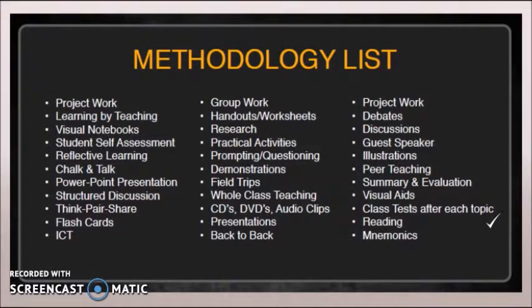Therefore, the first aim on my agenda when planning this scheme was to broaden the variety of resources and methodologies to include PowerPoints, the use of ICT, be this showing YouTube clips, making use of online resources, or displaying a broader selection of images of the subject matter for students' reference, group work, handouts, practical activities, questioning, discussions during and at the end of lessons, illustrations, a variety of visual aids, and of course, reading. The variety in methodologies, strategies and resources would also accommodate different learning styles and differentiation within the class group.